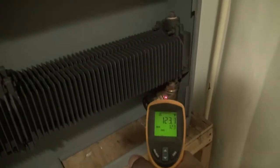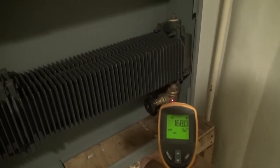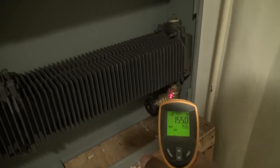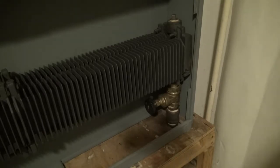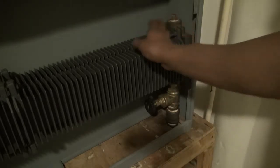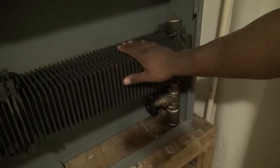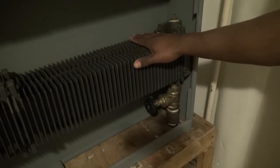153 degrees, 165, 168. So we're going to go from scratch. This is on a setup where we have no steam in the system just yet. It's coming up from scratch. There's no pressure in the system. Everything is starting from scratch, and we're going to see how long it takes for this thing to heat up from here all the way to the back. How long it takes to build up, or not build up pressure, but just how long it takes for it to heat up in general.